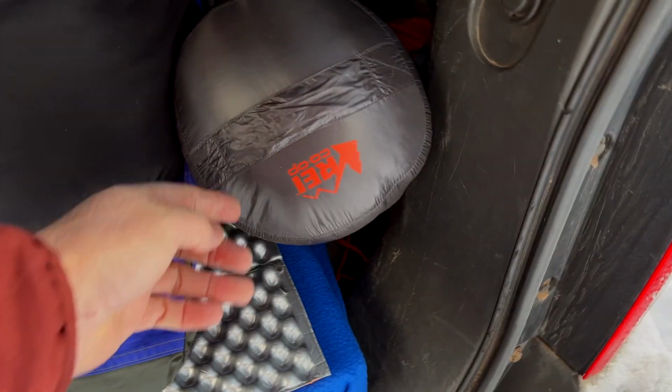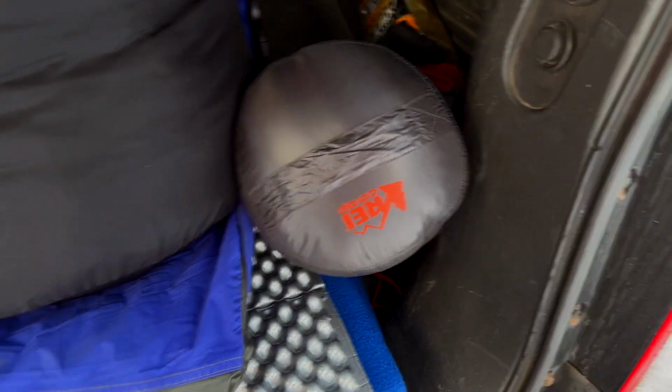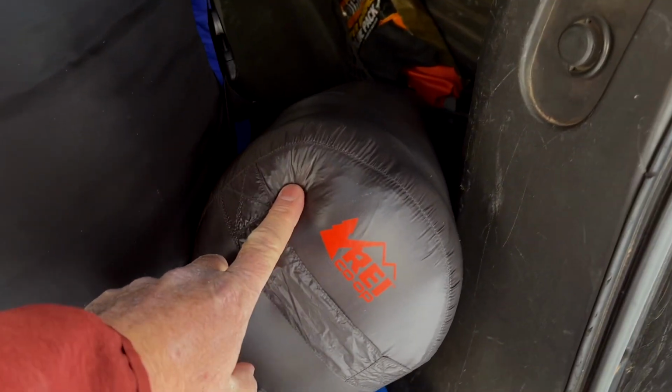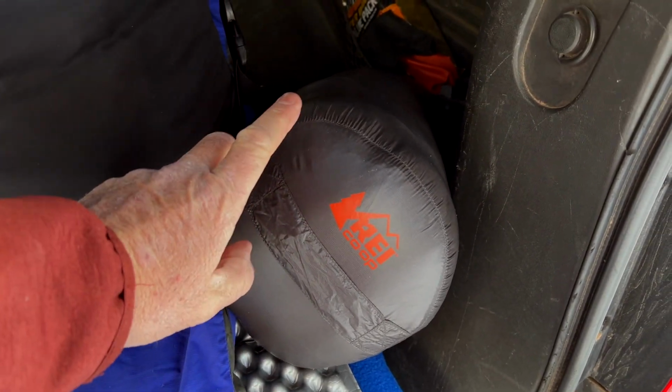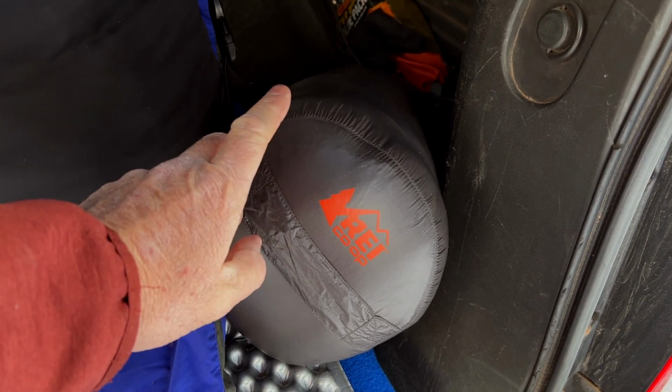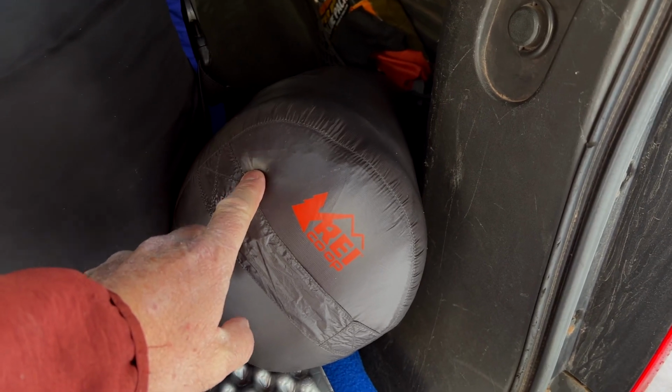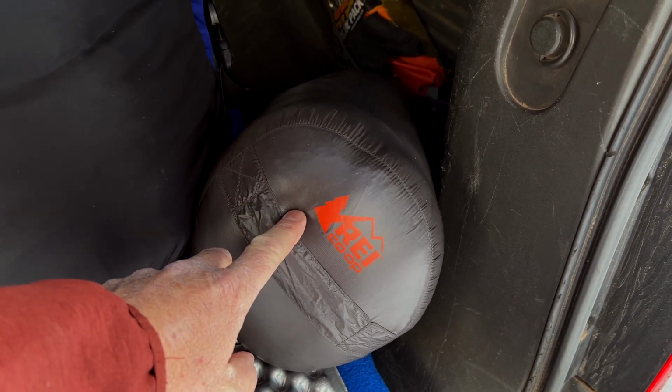And then right here, I have my REI Magma, super nice sleeping bag. When I was talking about equipment that would help make this much more comfortable, this is one of those pieces of equipment. This is not a cheap piece of gear. It drops down to a survival rating of 20 and a comfort rating of about 30 degrees.